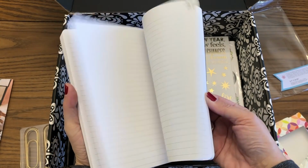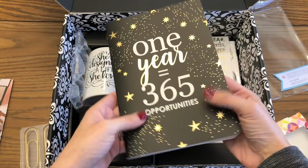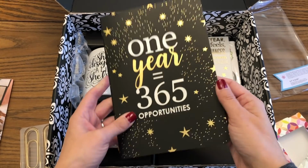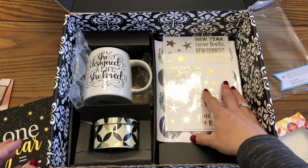Just a blank lined journal. I love these. I take these to church to keep notes. I keep them in my purse. I have one in my car, just in case I ever need to take notes, but I love the cover. 1 year, 365 opportunities. It's really cute. So there's a nice journal.